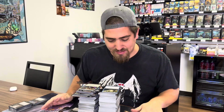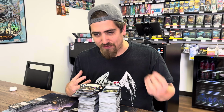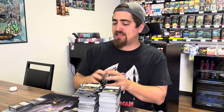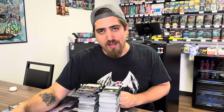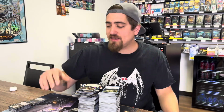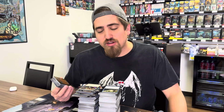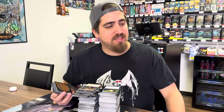Because at the end of the day, and this is kind of where I find myself really excited about Magic finance right now, these cards are still used for play, and there's still an incredible demand for them, even though they get reprinted, even though the value drops over time. These are not investable assets. This is not something I would tell you to go buy a stack of fetch lands or dual lands, buy a stack of shock lands or fetch lands and go put them in a binder and sit on them for 10 years. That is not the way to do it.